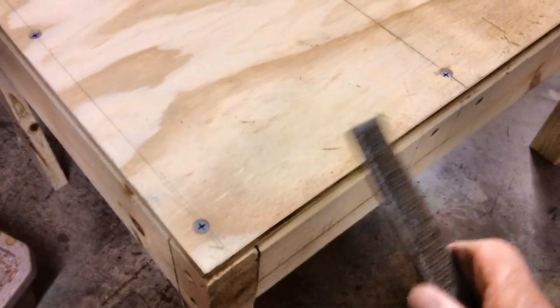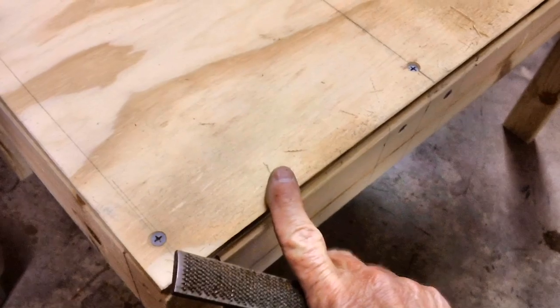You want to round it off just a little bit, because if you're sitting at this thing and your wrist or your hand slides back and forth on it, you will get a sliver, sometimes a good sized sliver, right up into your meat. Boy, it hurts like crazy for days. So you can use a vibrating sander or a sanding block, but try not to do it by hand, because you're going to get something right into your fingers.